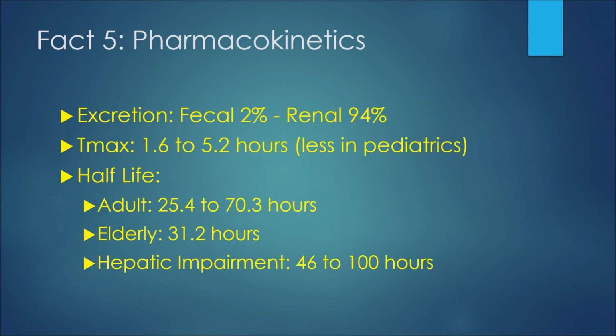And for a half-life, in healthy adults, we may see 25.4 to 70.3 hours. In the elderly population, we may see 31.2 hours. And if a patient has hepatic or liver impairment, we may see 46 to 100 hours.